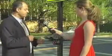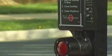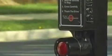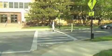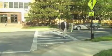When you come to the crosswalk, you push the button, and then it will tell you that now you are approaching the crosswalk, so the flashing is on. Look at the drivers, because you have to make sure that the drivers are paying attention, and then it gives you about 15 seconds to cross the street.